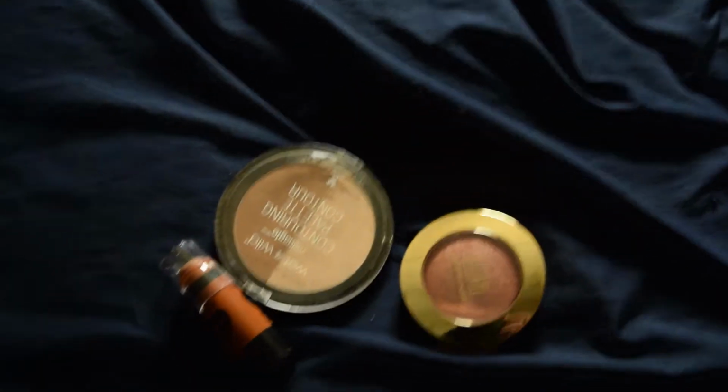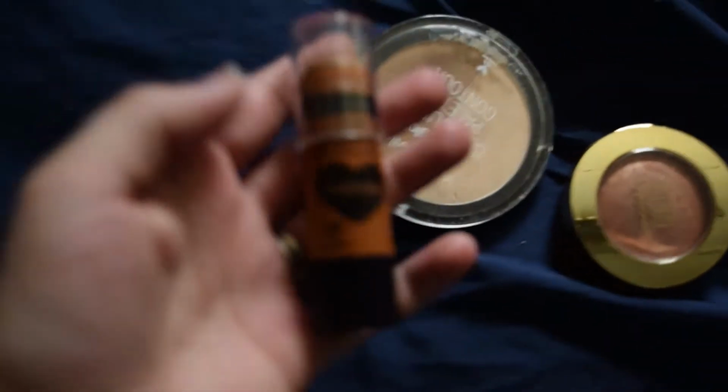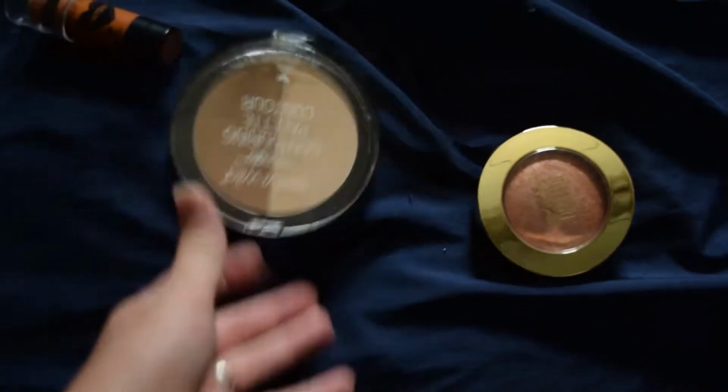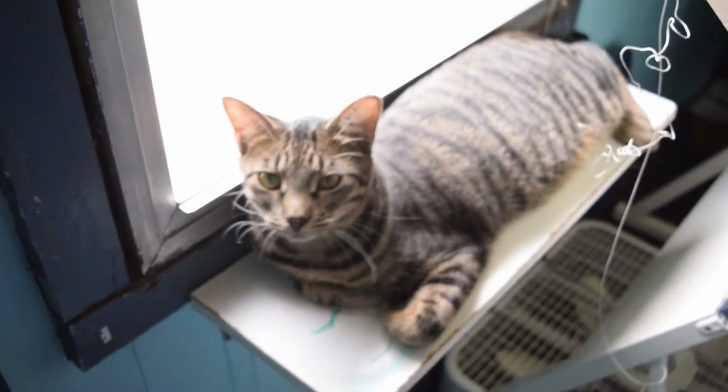Now I actually like to use all of these at once. So what I usually do is I usually put this on like the top half of my face. It's a cream contour. The powder one goes under like my jawline or whatever, and then I just like to top it off a little bit with the bronzer. But for the sake of the video, I'll just have Crow pick one. Crow, I'm gonna make you work again. How do you feel about working? I can't hold all these. Okay, hold up.